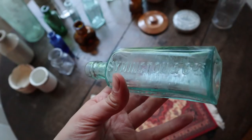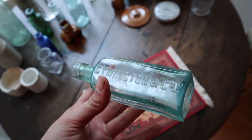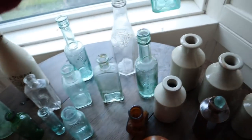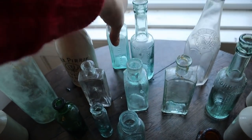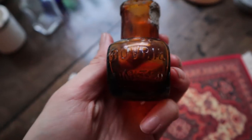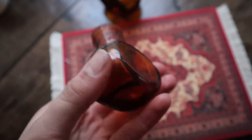And it's looking more towards the 1900s point at this stage. But yeah, that's interesting. Another interesting bit of history. Bovril bottles. We've got a few Bovril bottles. These are two early bottles as well.